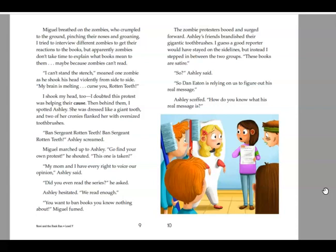"I can't stand the stench," moaned one of the zombies as he shook his head violently from side to side. "My brain is melting! Curse you, Rotten Teeth!" I shook my head too. I doubted the protest was going to help their cause. Then behind them, I spotted Ashley. She was dressed like a giant tooth, and two of her cronies flanked her with oversized toothbrushes. "Ban Sergeant Rotten Teeth! Ban Sergeant Rotten Teeth!" Ashley screamed.